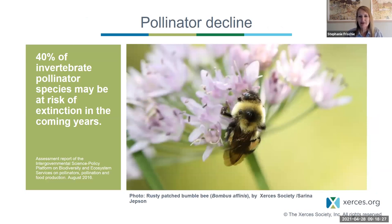Pollinators are another group of invertebrates that are in decline. By one estimate of a global intergovernmental report, 40% of invertebrate pollinators may be at risk of extinction. I think the media and the news have covered the difficulties facing honeybee populations pretty well. But honeybees are actually only one type of bee, and they were brought to the US centuries ago from Europe. They're considered a managed species and they're non-native.